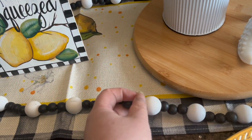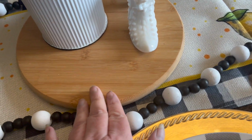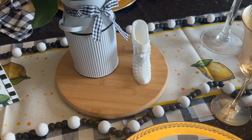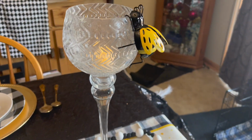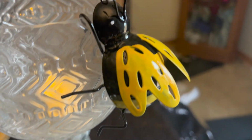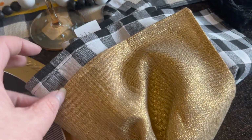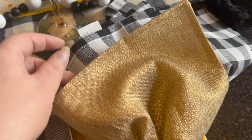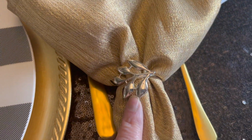This is a Christmas garland, and this is a Lazy Susan that I thought would add a more farmhouse touch. I have the candles that are from At Home. They were on clearance. And this bee was Dollar Tree. These were from Hobby Lobby after Christmas. These were Amazon. And so was our napkin holder.